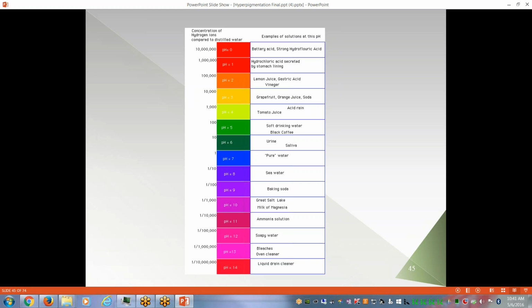Now, the lower the pH, the more absorption you get. So if a pH is at 1, you're going to get a lot of absorption into the skin, and the product's going to work better. Neutral is 7.